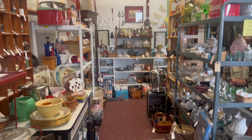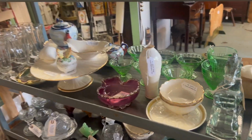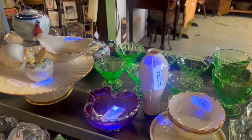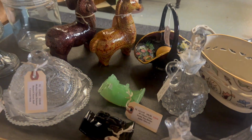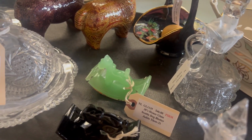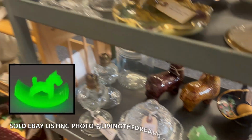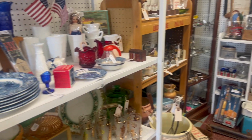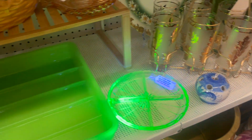Now, at first glance, I do see some green glass here to the right. Let's check it with our black light and see if it glows. That definitely looks like a uranium glow to me, and they also have a vintage ink blotter here in jadeite. Sadly, this one is a no glow, and I hope I find one that does glow one day, but not today. To the left here, I see a little more green glass and a second chance at some glowy jadeite.